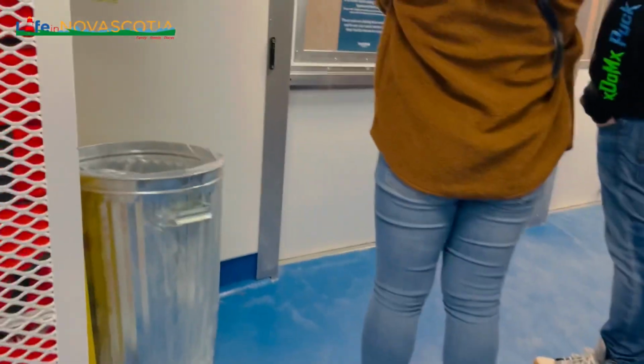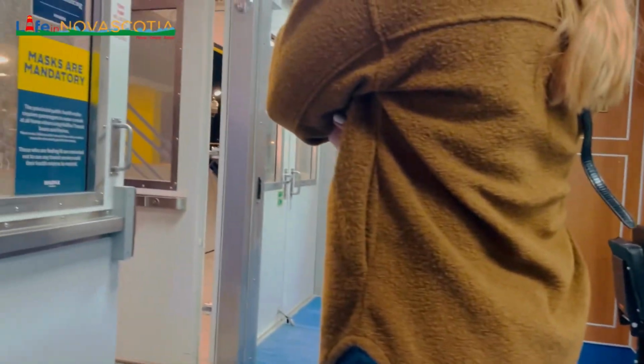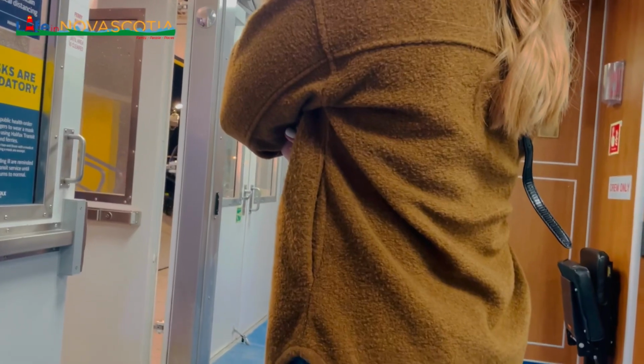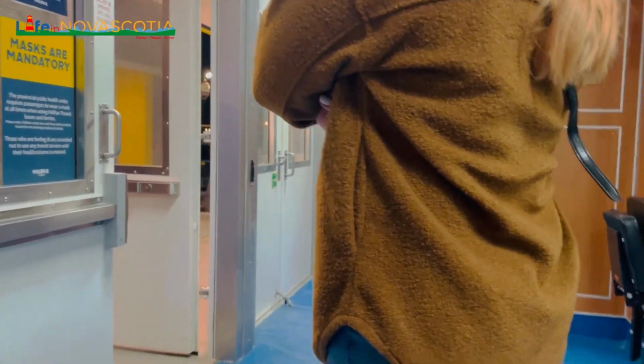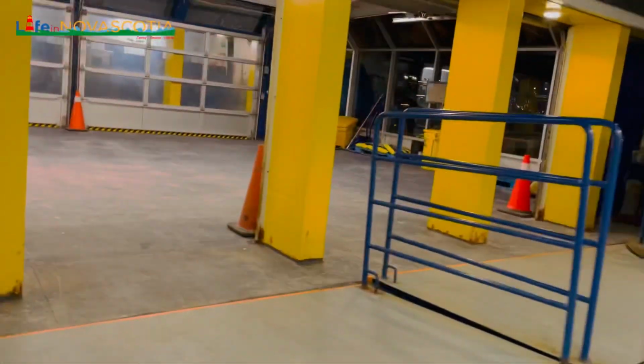And here we are waiting for the ferry to disembark and open up for us to go out. So that's how they do it, and then they open up for passengers to go off the ferry. That's the experience. If you're in Halifax, please check it out and explore our city, our ferry experience here. And that's us coming out of the ferry.